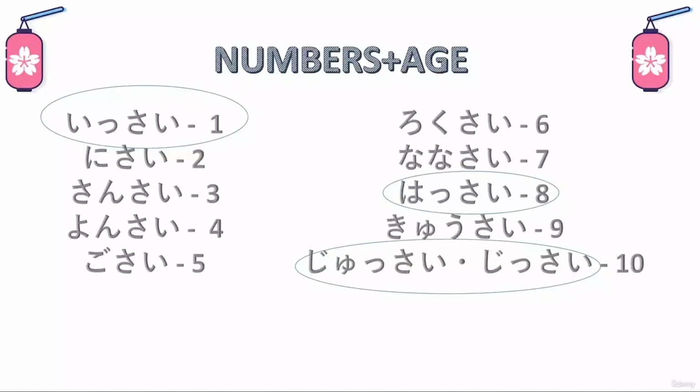2歳, 2 years old. 3歳, 3 years old. 4歳, 4 years old. 5歳, 5 years old. 6歳, 6 years old. 7歳, 7 years old.